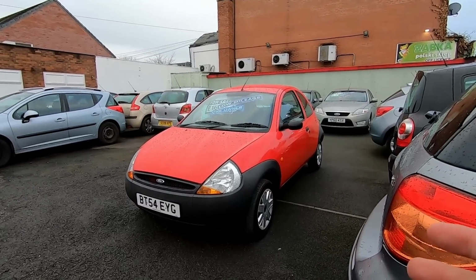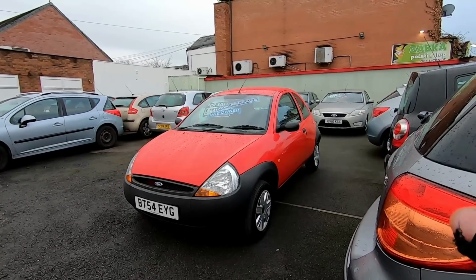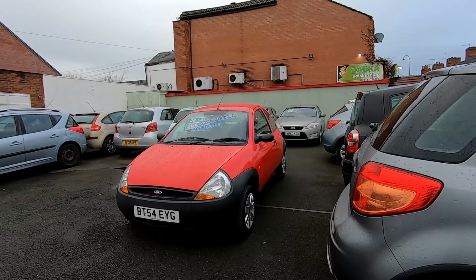We've got a really smart car for the money. And like I said, with that low mileage on one owner, it should be flying out the door. So we'll see how we get on with that. I'll be surprised if that sticks around very long at 1650. Look, you could get slightly more for it maybe, but not much more. I did have a look on Auto Trader.